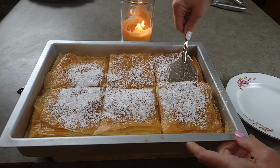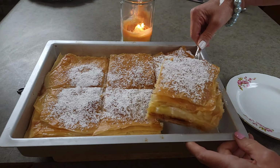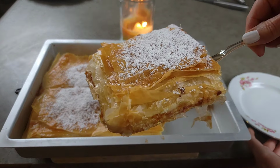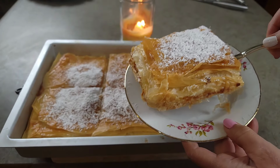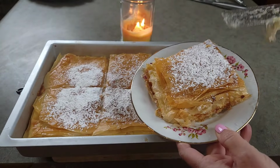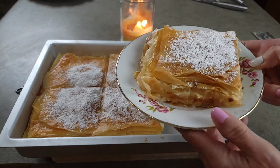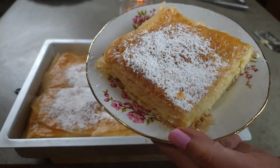The moment of truth, I carefully lift the crispy phyllo pastry layers out of the pan and transfer them to this beautiful dish. What a sight! The golden brown Bougatsa unfolds like a masterpiece, its layers delicately separated as it reveals the creamy custard filling within.